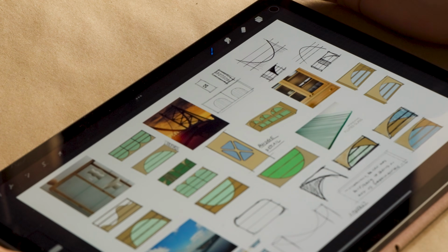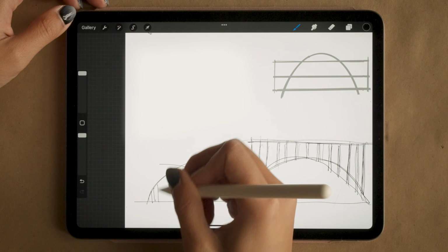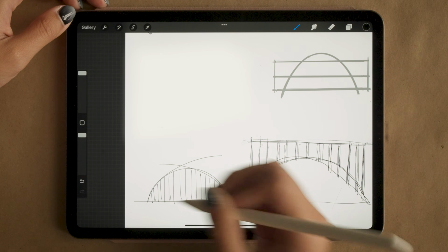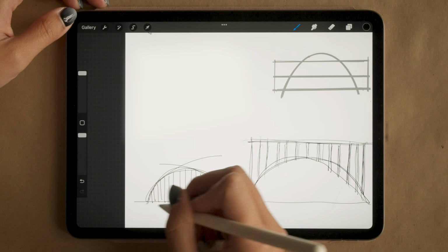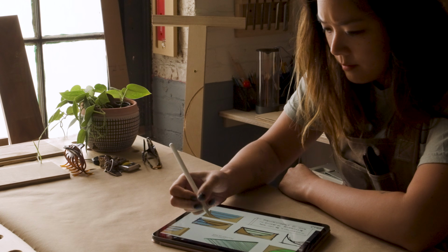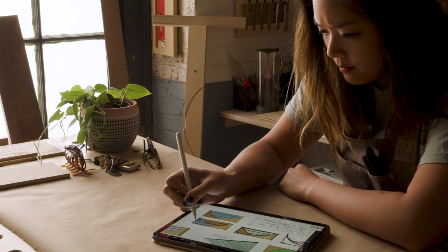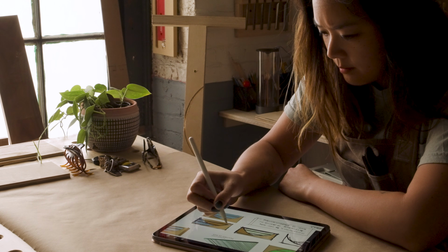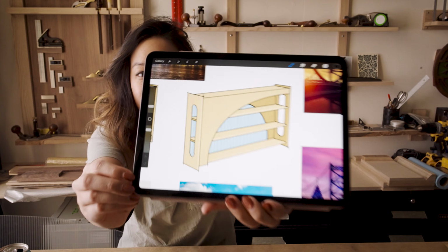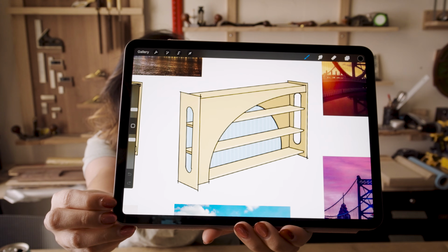I do a lot of sketching when designing a piece of furniture. You can see how I start by scribbling, doing loose sketches, trying a lot of different ideas, and start honing in on the ones I like the most. I know that I'm moving in the right direction when I start drawing the same design over and over again, but just modify smaller elements of it. And this is what I ended up with.